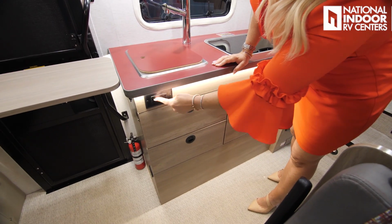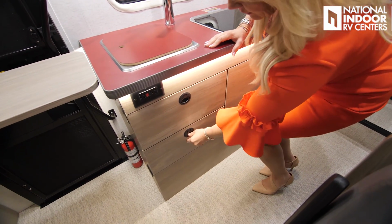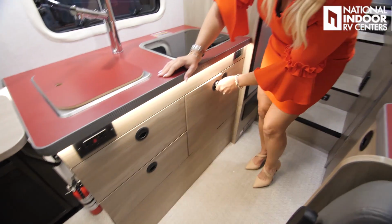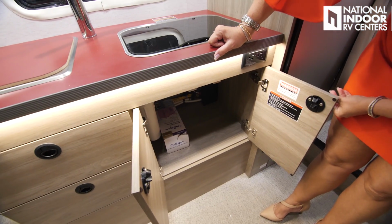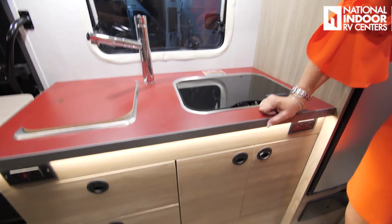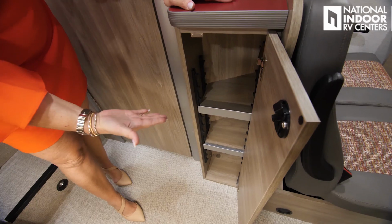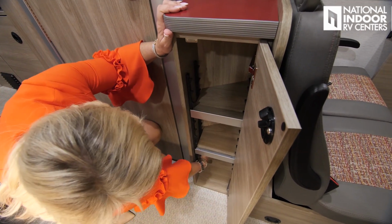First of all, we've got the two 110 outlets. And lots of storage here underneath the sink. Really impressed with the amount of storage that they've given us, and another two 110 outlets here. Like I said, you shouldn't have a problem finding an outlet in the Ekko. One more cabinet here, so you could use this as your pantry, adjustable shelves, really nice and fairly deep.